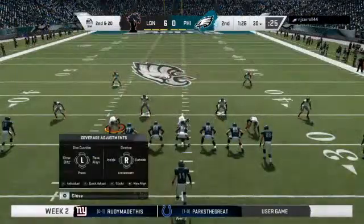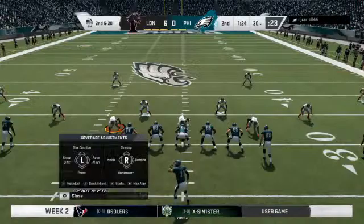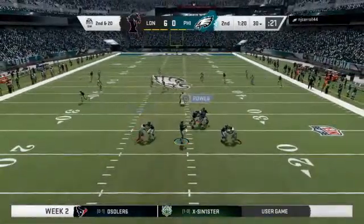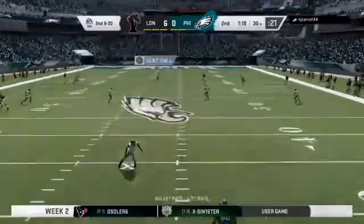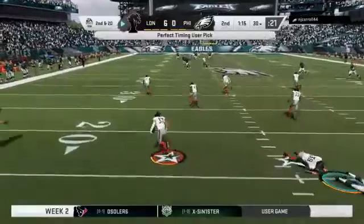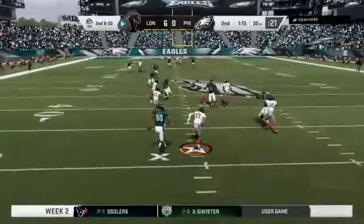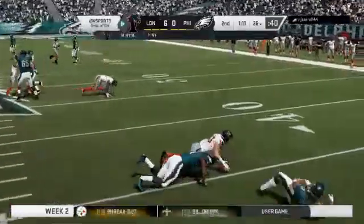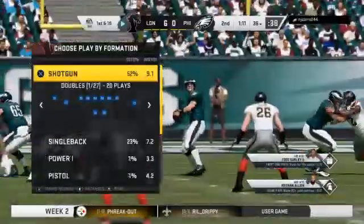And the job becomes twice as difficult now. After the sack, it's 2nd and 20. Throwing is Wentz. He lets it fly for Lockett. And his pass is intercepted for the 4th time today. Picked off by Micah Hyde. And a terrific return as he'll take it up past the 35.